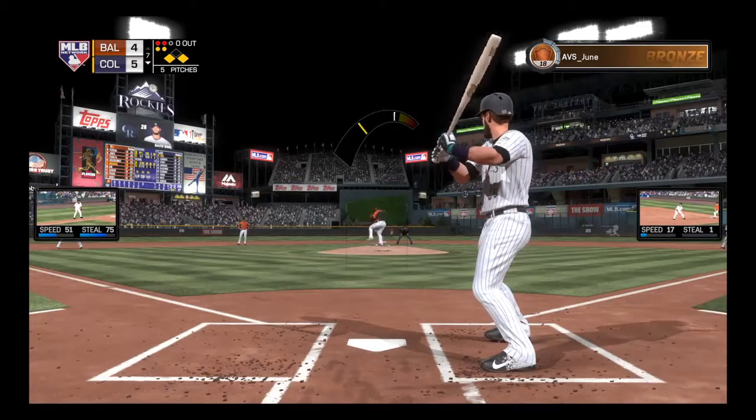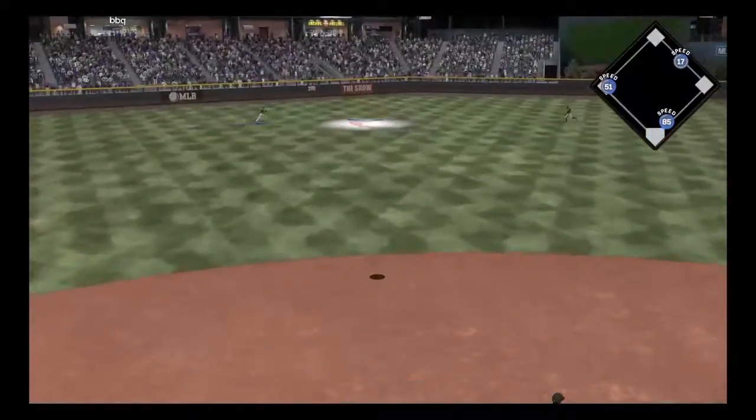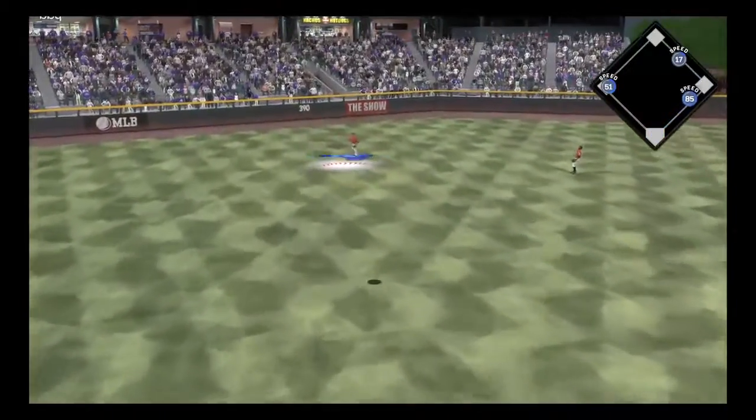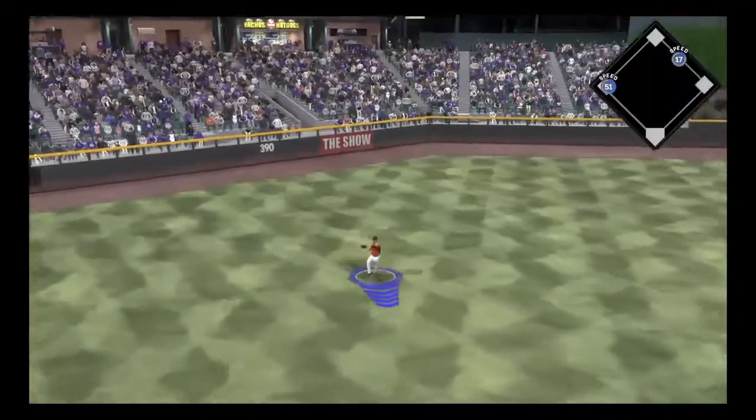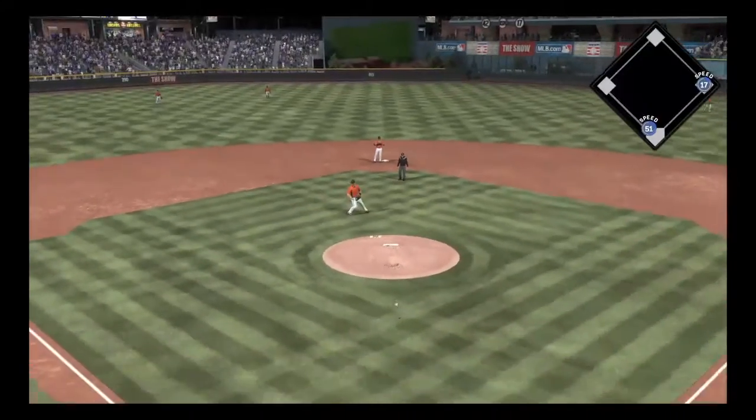With 2 strikes now and a runner at first, do you go for the strikeout or are you still looking for the double play ball? Well, Matt, I think a lot of that depends on the type of pitcher that you are. If you're a power pitcher, you can go ahead and ride a fastball up in the zone. But if you're a guy that induces a lot of ground balls.